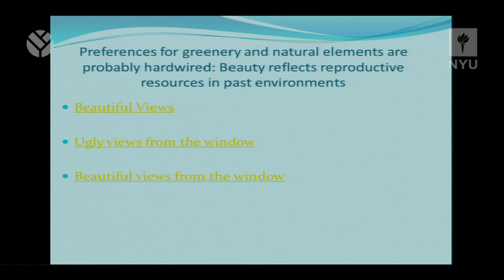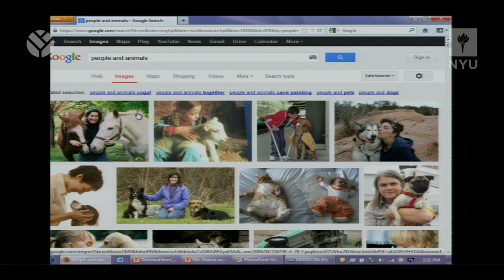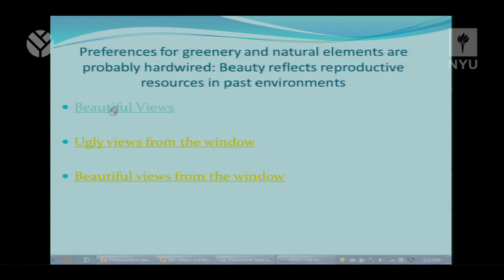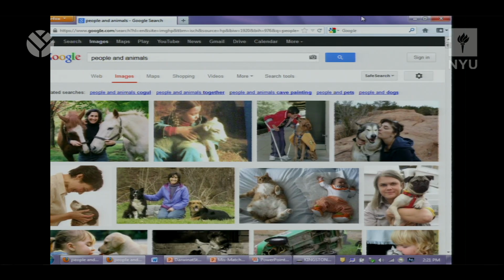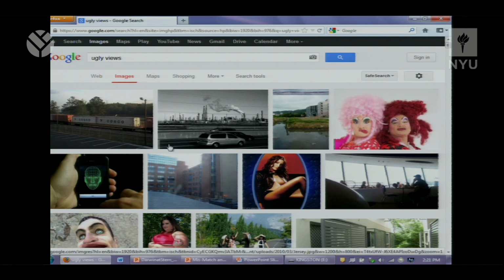I'm not sure. Is the internet working on this? These are hyperlinks. I just went to Google Images, and I think this first one was beautiful. What was the heading? Is this beautiful views? It's people and animals. Well, okay, let's try the other one then. Isn't that animals and animals? No, let's see. Okay, ugly views.